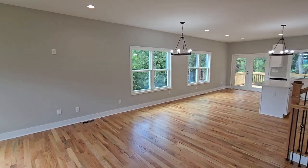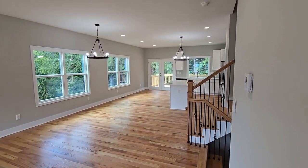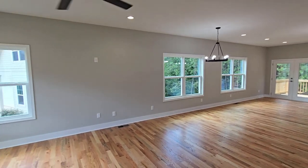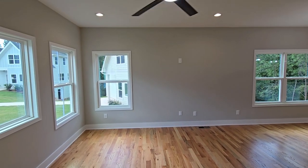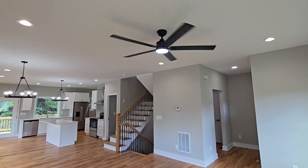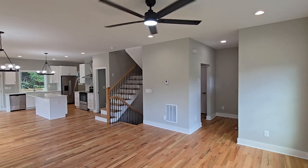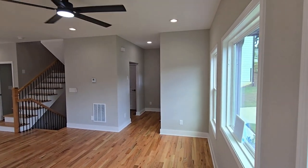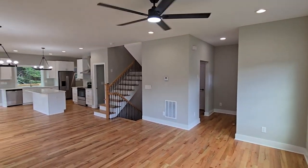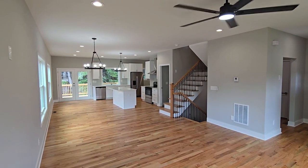From the moment you step inside, you're welcomed by an open concept layout that flows effortlessly from the kitchen to the dining and family rooms, perfect for both everyday living and entertaining guests. The kitchen is the heart of this home, featuring a large center island and plenty of counter space, sleek appliances, and a walk-in pantry for all your storage needs. So whether you're cooking for family or friends, this setup makes meal prep a breeze.